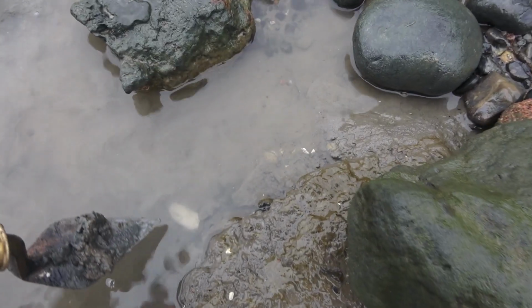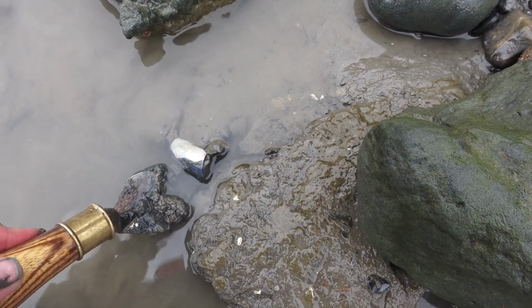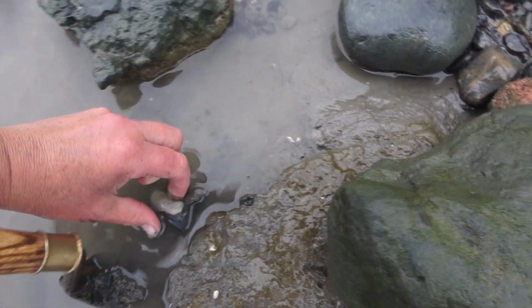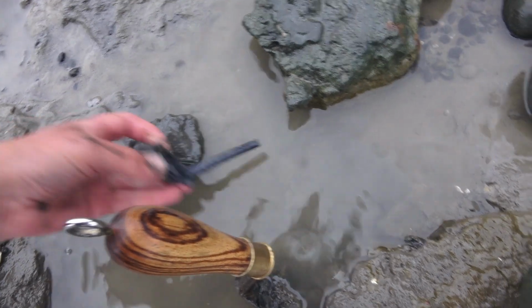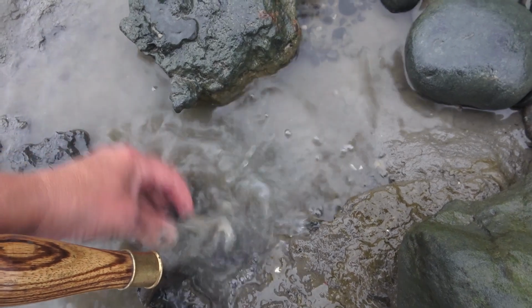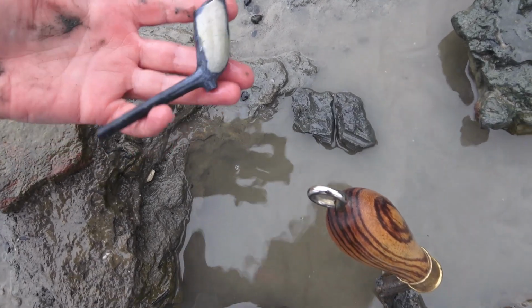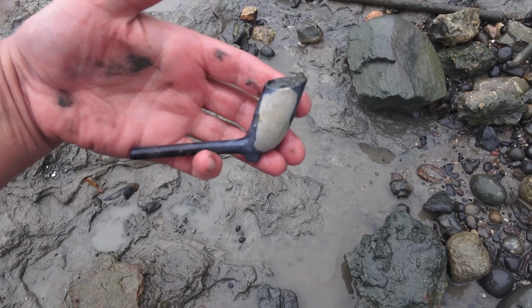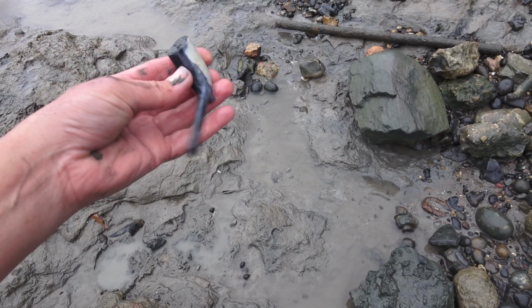I think this is a bit of clay pipe here. Oh yes, I think it could be. Let's take a look. Come on out. Ah, there it is. All blackened from centuries in the mud. Come on out and say hello. I wonder if the day that this pipe was thrown away, it was a gloriously hot summer's day, or was it pouring down with rain?